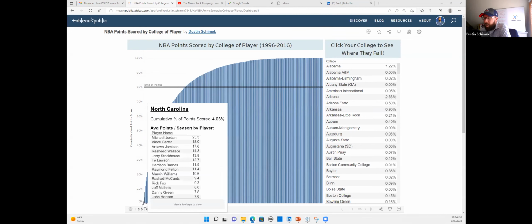Okay, so number 1 is North Carolina. UNC sent players, no surprise who's at the top there. Jordan's at the top of the mini Pareto there for UNC, but players from North Carolina have been responsible for 4% of the scoring in the NBA. If you think about it, there's 300 plus colleges. That's pretty impressive, right?